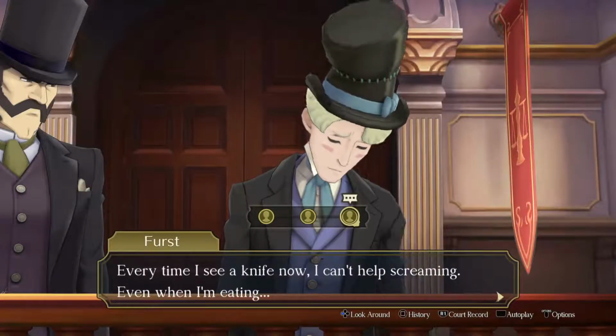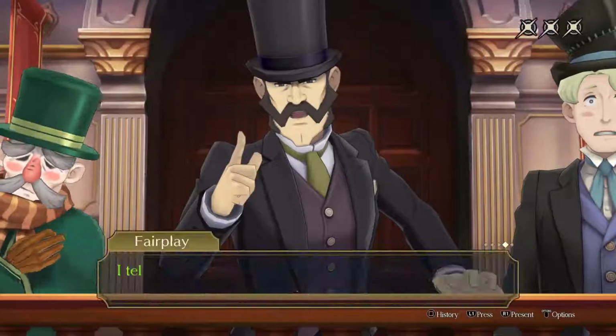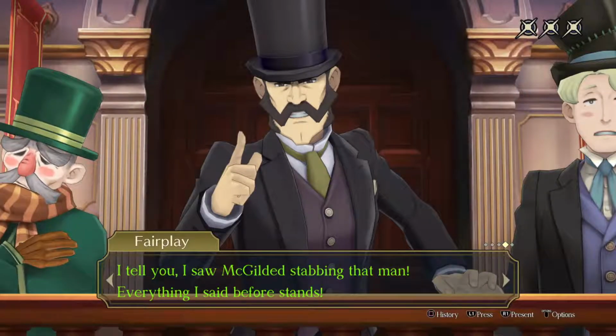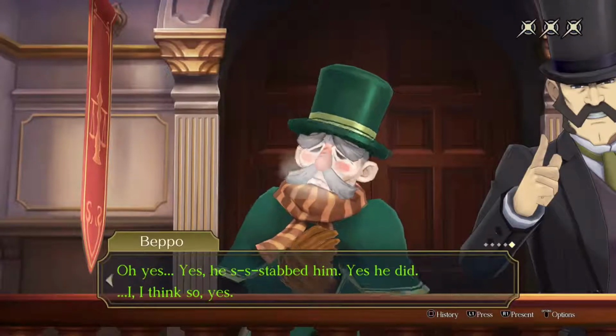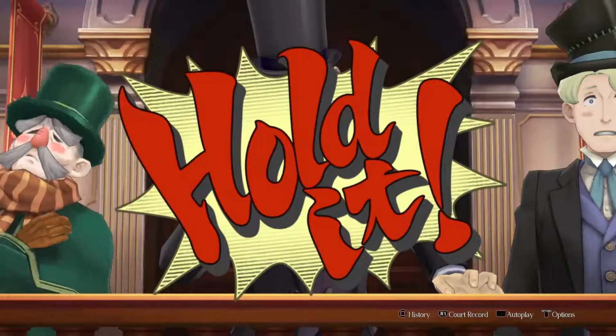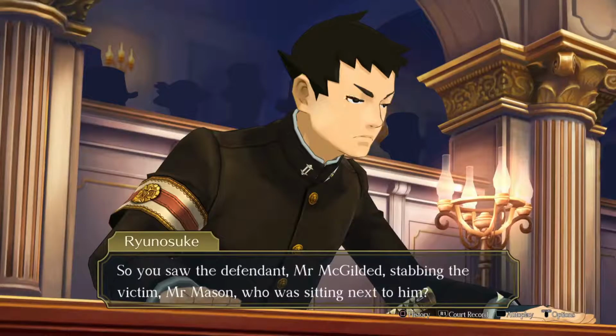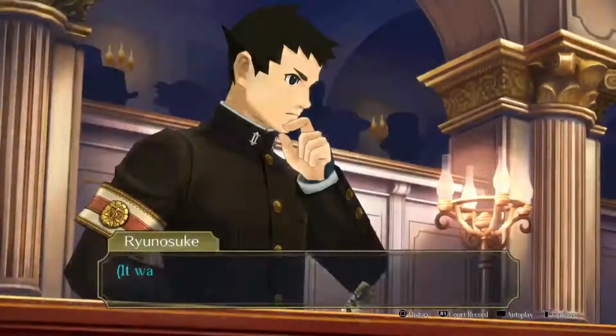Every time I see a knife now, I can't help screaming, even when I'm eating. I tell you, I saw Mr. McGilded stabbing the man. Everything I said before stands. Because I don't think he saw his face. Hold it! So you saw the defendant, Mr. McGilded, stabbing the victim, Mr. Mason, who was sitting next to him. That's what I said, isn't it?